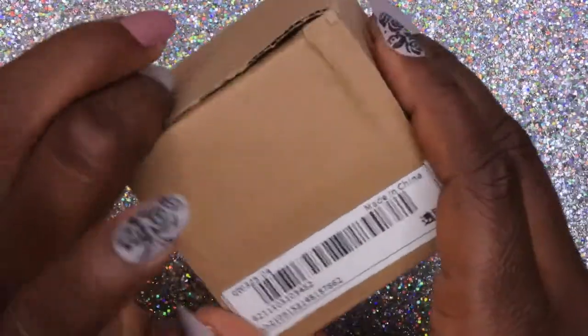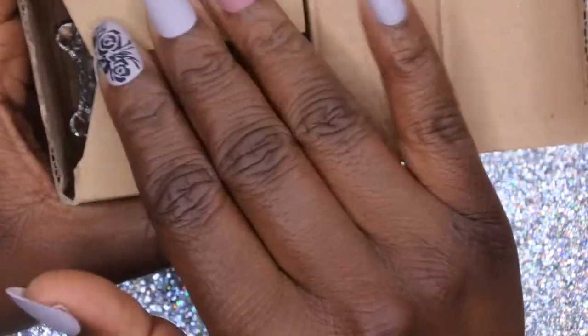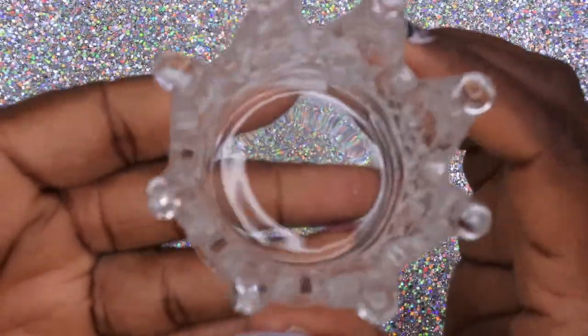The next thing I got here, actually, I was super excited to get this item, you guys. I got a dapping dish, and I saw it when people were hauling it, and I thought it was really cool. So, look at this. I was really hoping mine wouldn't come shattered, and it didn't. And look how beautiful this is. Honestly, this dapping dish is a lot bigger and wider than I expected it to be. But it is really, really pretty.